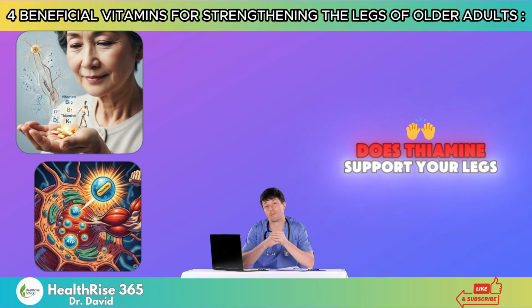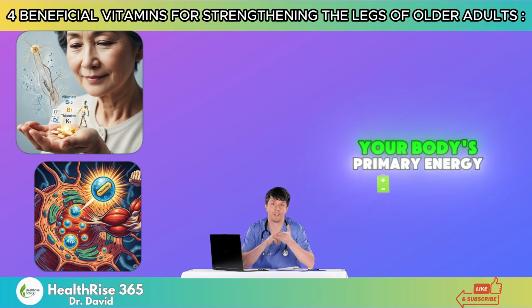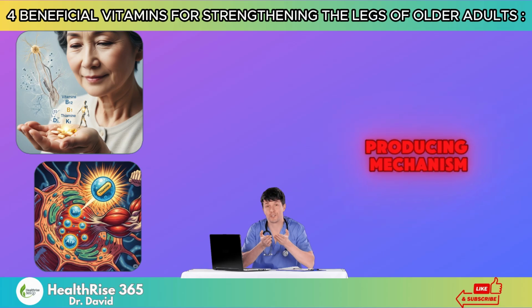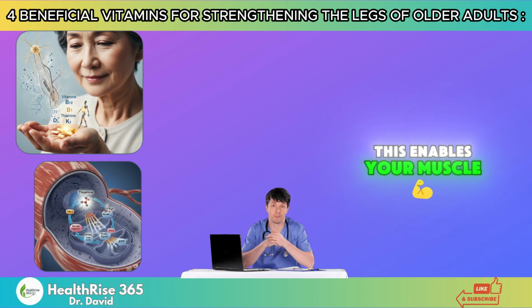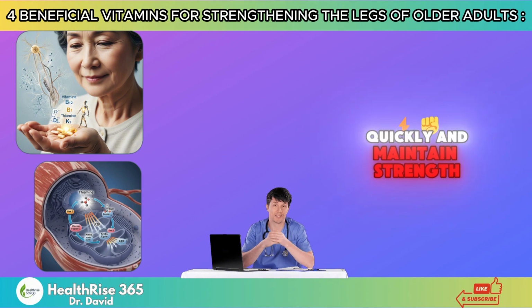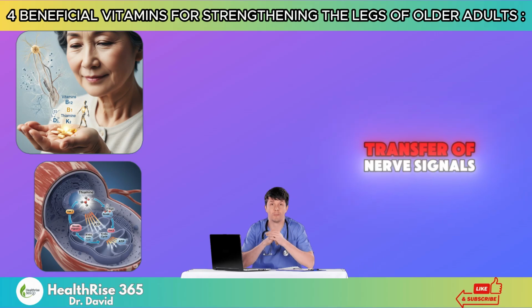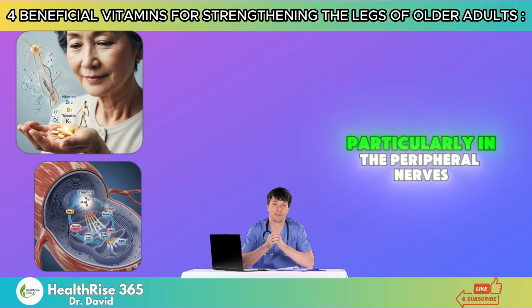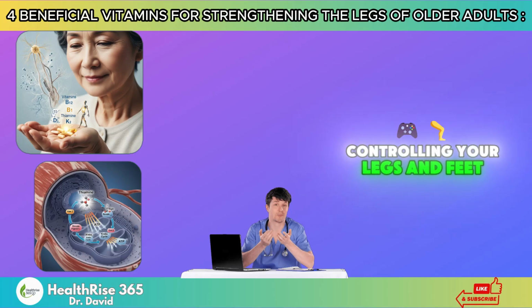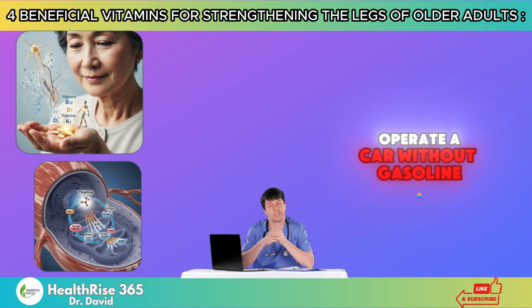How does thiamine support your legs? Vitamin B1 powers the Krebs cycle, your body's primary energy-producing mechanism. This enables your muscle cells to produce ATP more rapidly, recover more quickly, and maintain strength. Thiamine also facilitates the smooth transfer of nerve signals, particularly in the peripheral nerves controlling your legs and feet. Without thiamine, it's like trying to operate a car without gasoline.